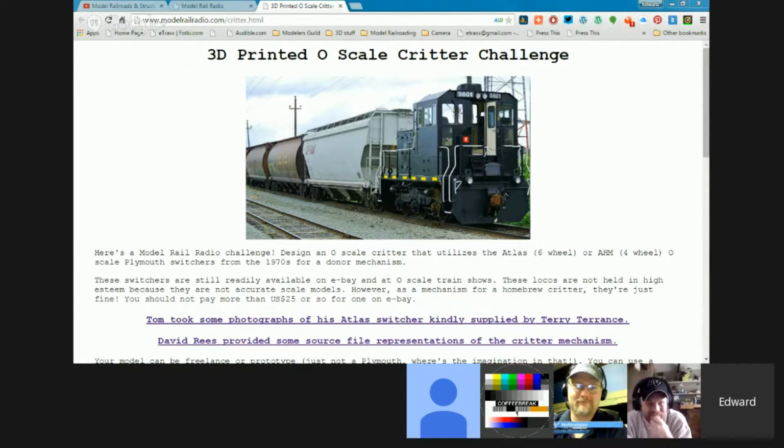So the idea is to design a critter body that would cost $100 or less to print at Shapeways or the printer of your choice. I'm not particularly enamored of Shapeways, but there's a $100 limit, and the first winner or two, and possibly three if we have enough entries, will have their critter body printed for them. That's the prize, along with fame and fortune.